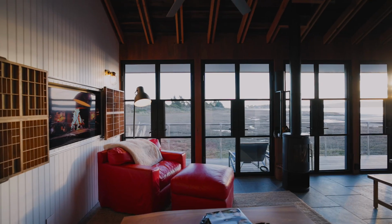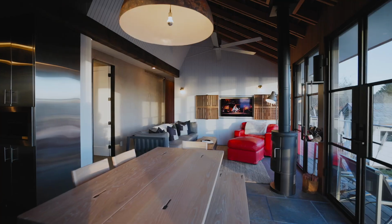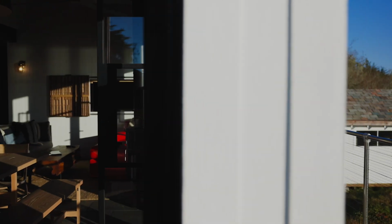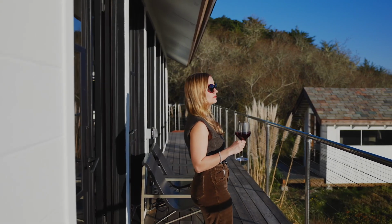Now you have floor-to-ceiling glass doors that flood this room with natural light and bring the beauty of the outdoors in with you. And you can also open up these doors all the way here and just let that fresh bay breeze flow all the way throughout the home. It's so refreshing and absolutely gorgeous.